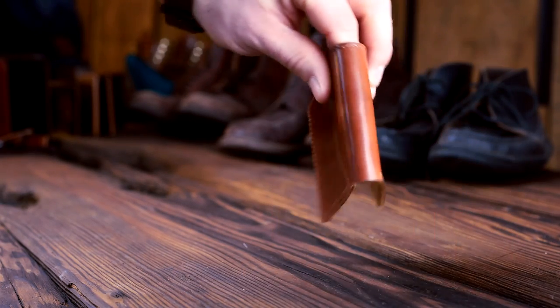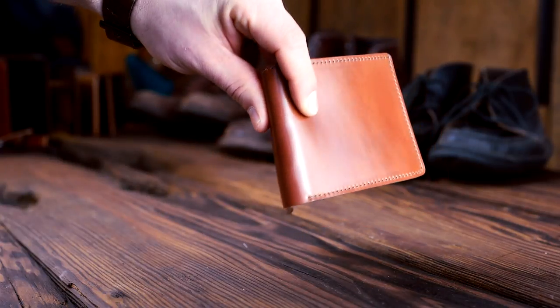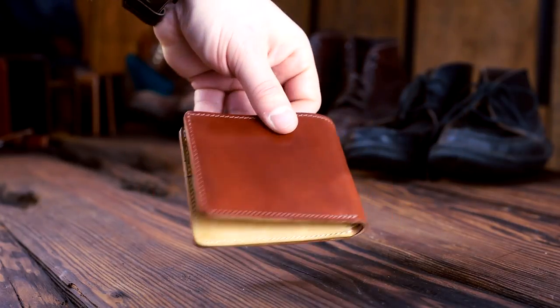This particular John the Fox is an irregular for a little spot here down the spine that we're not able to get out. It's probably impossible for me to show on this video, but it's a great opportunity to get this great shell wallet at a discount.